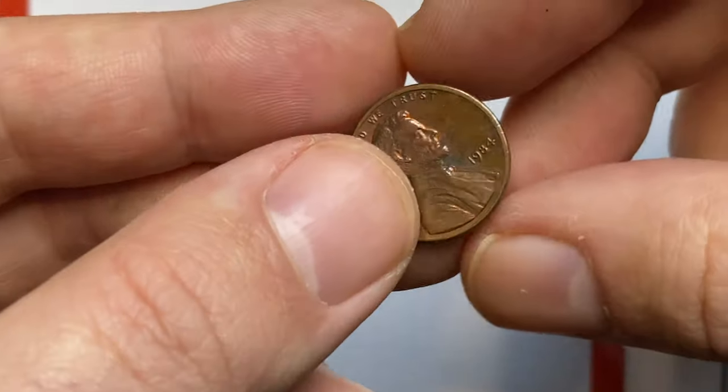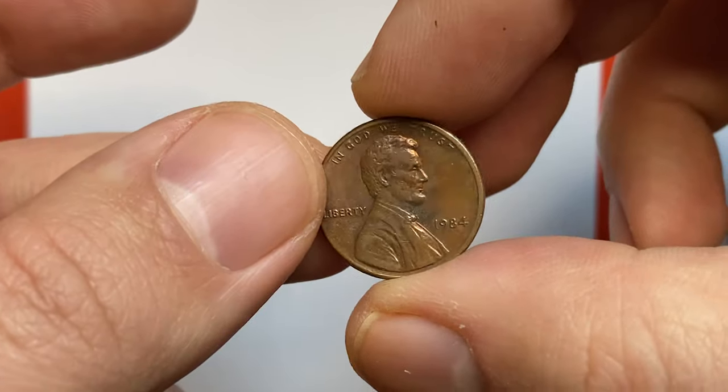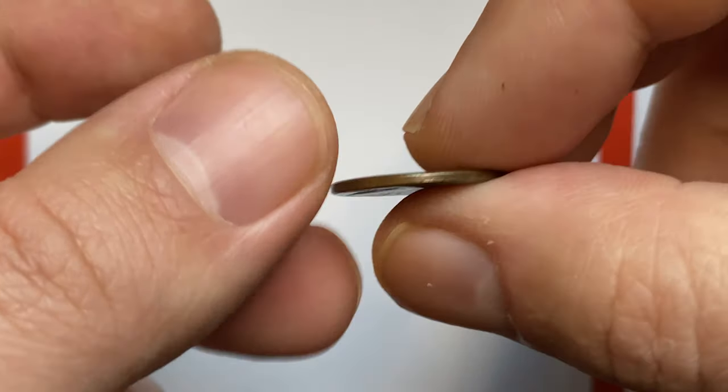Hey everyone, today I'm going to talk about Lincoln cents struck in 1984, their mintage, value at various grades, and the most expensive superb gems sold at auctions.